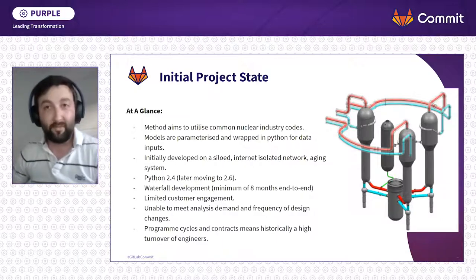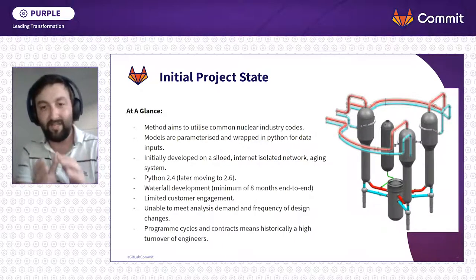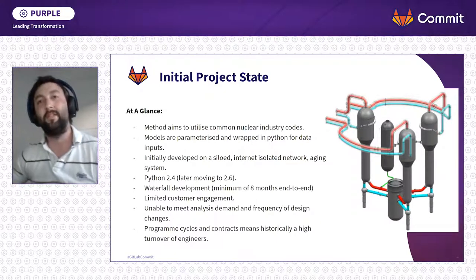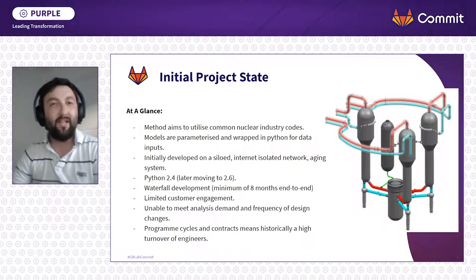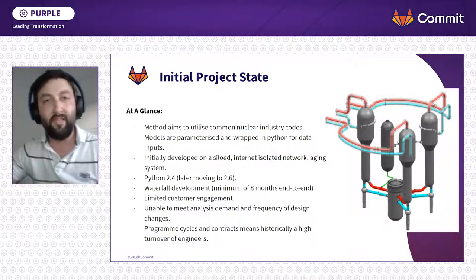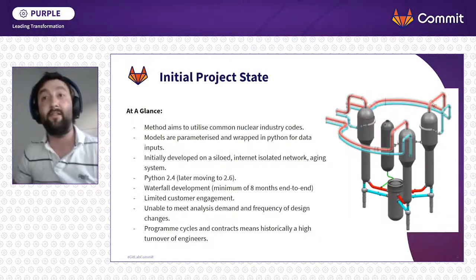Because of this approach, we had limited customer engagement. We took all of our requirements right at the beginning and then hardly spoke to them for about 6 months afterwards. And since then, we've been doing periodic reviews and updates of our method, mainly to keep up with design changes. There are various teams dotted around that are making quite major changes in some cases to the design, and we need to change our models to be able to capture that.